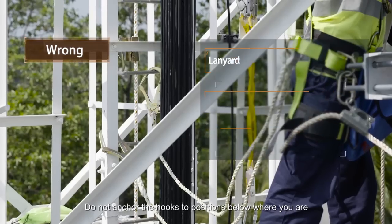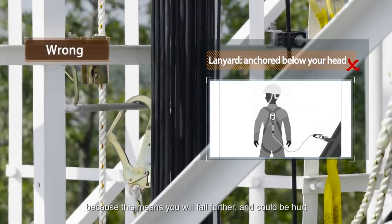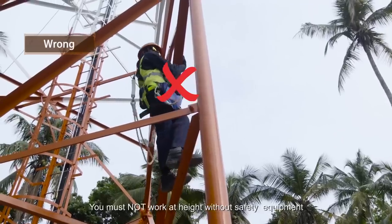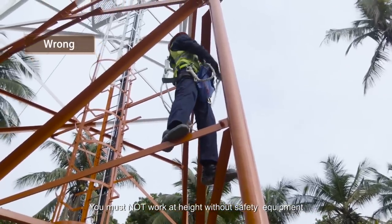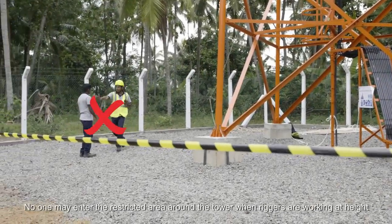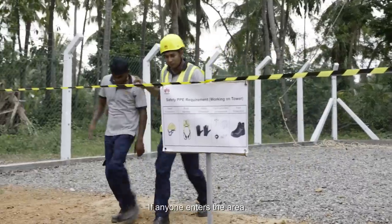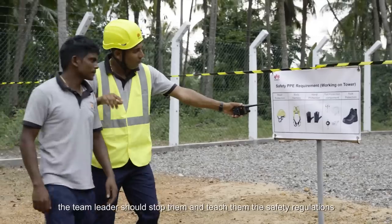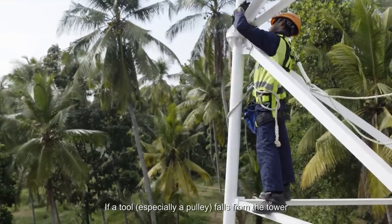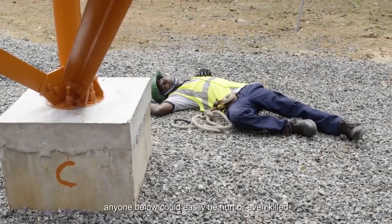Do not anchor the hooks to positions below where you are, because this means you will fall further and could be hurt. Falling from height without any protection can be fatal. You must not work at height without safety equipment. No one may enter the restricted area around the tower when riggers are working at height. If anyone enters the area, the team leader should stop them and teach them the safety regulations. If a tool, especially a pulley, falls from the tower, anyone below could be easily hurt or even killed.